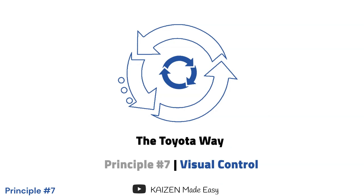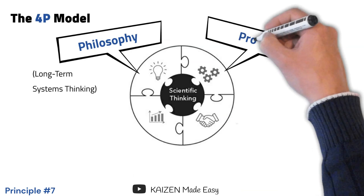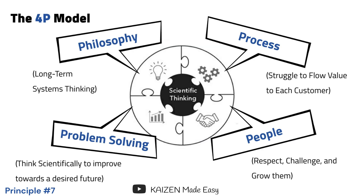The 4P model consists of number 1. Philosophy. Long-term systems thinking. Number 2. Process. Struggle to flow value to each customer. Number 3. People. Respect, challenge, and grow them. Number 4. Problem solving. Think scientifically to improve towards a desired future.